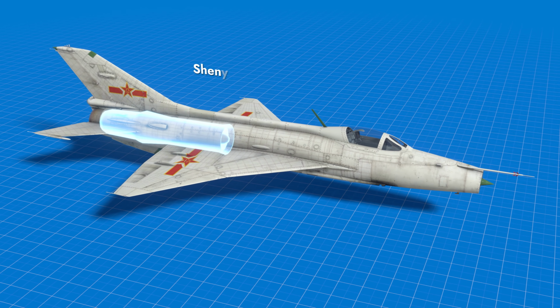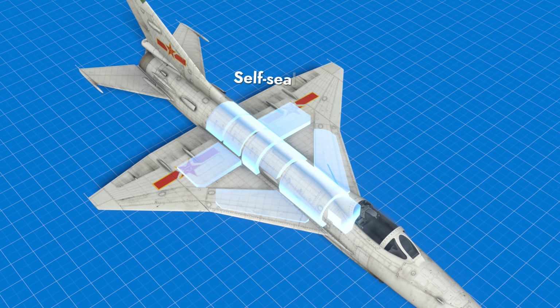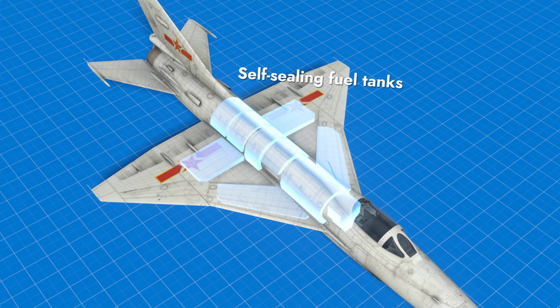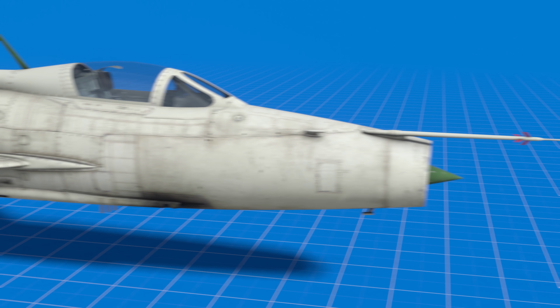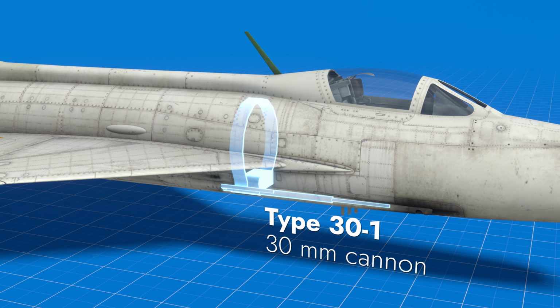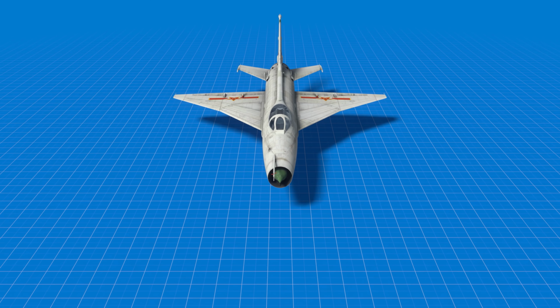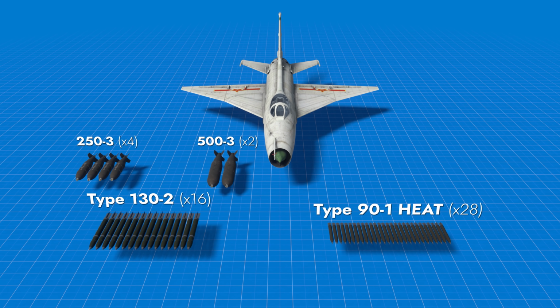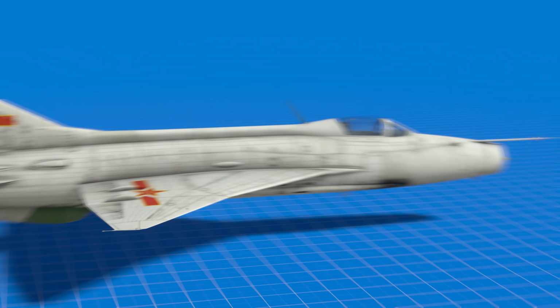Its propulsion is provided by a turbojet engine with an afterburner. The wing and the fuselage house self-sealing fuel tanks, while the nose hides the radar. Its fixed armament includes a 30mm autocannon with an ammo pool of 60 rounds. The fighter can also take bombs and rockets of various calibers as well as air-to-air missiles.